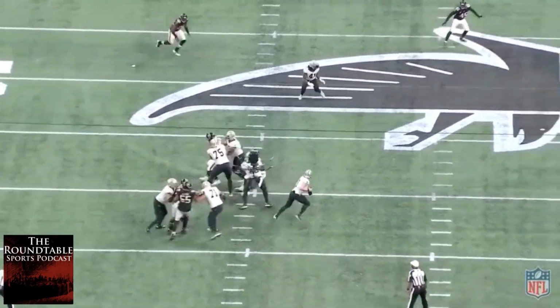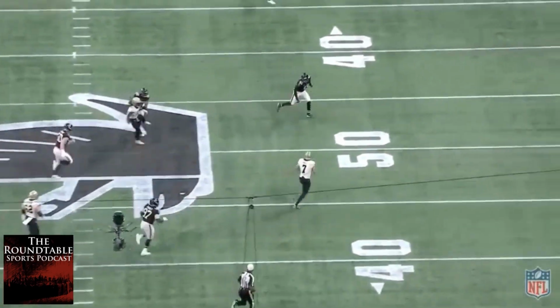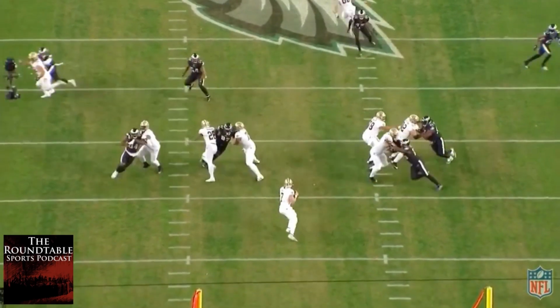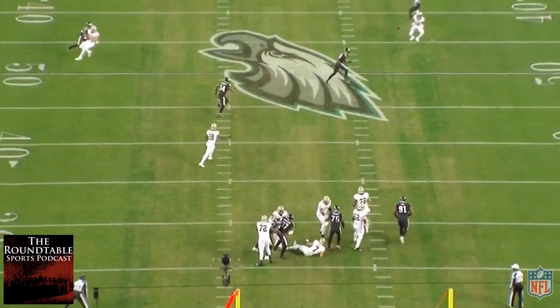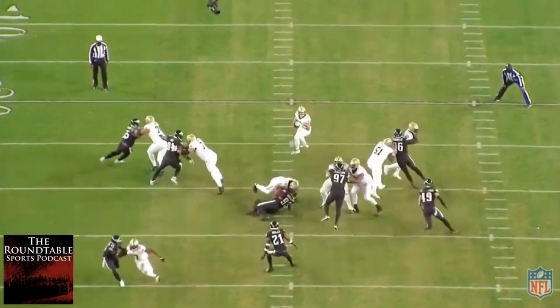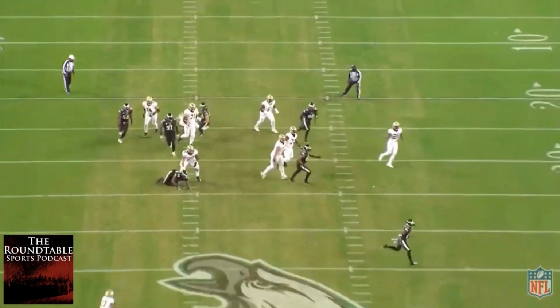If you could marry those two things together somehow, I think that would be really scary for the rest of the league. And if he is the starter, I think he's going to be a fantasy starter as well, because he is so dangerous in the red zone. And the Saints do have so much talent in Alvin Kamara, Michael Thomas, etc. There's a lot to like about what the weapons can really bring to the offense.